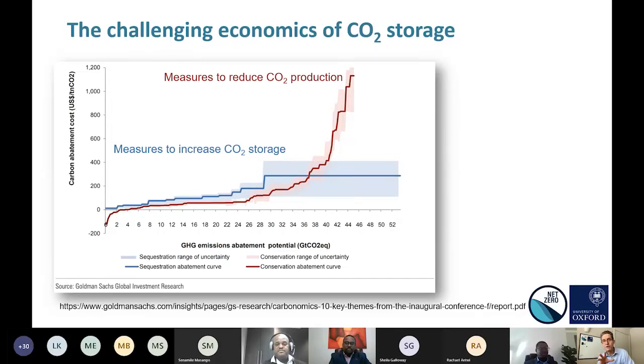Yes, storing carbon dioxide is much more expensive, obviously, than dumping it into the atmosphere. That's the sort of free option, but obviously that's because the costs of dumping it into the atmosphere are actually imposed on future generations. They're not incurred by the dumper.